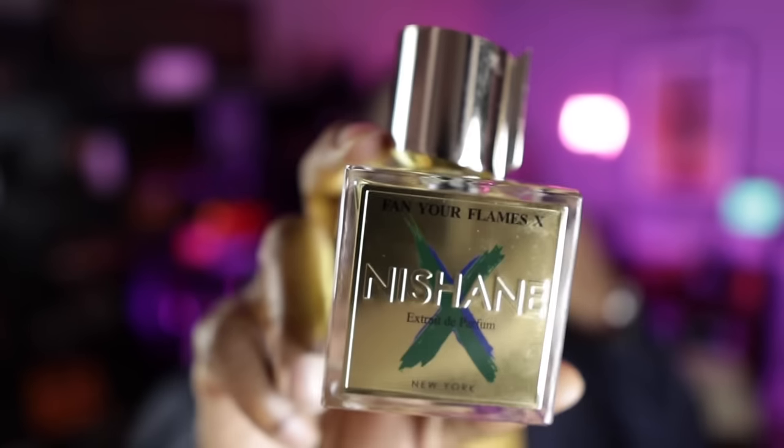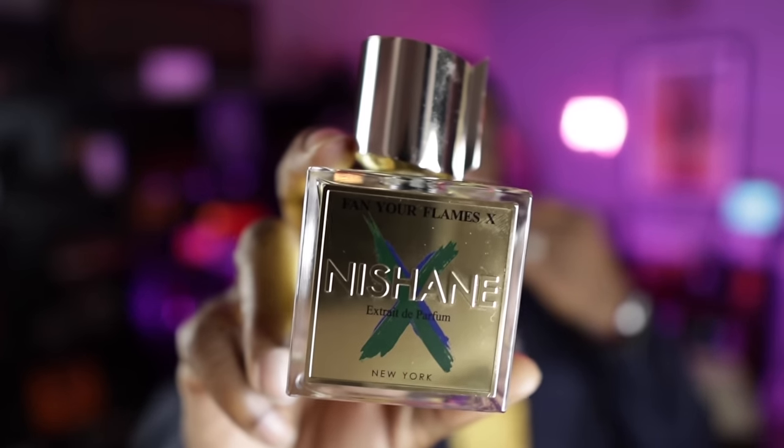I really can't say that about the original, the Hacivat, because it does smell different. There's only some slight characteristics there that remind me of the original, but this one is a little bit closer to the original Fan Your Flames, again with a few other nuances there, like I mentioned. I think when it dries down, there's a little bit of patchouli in here as well. But overall, really, really like this one.